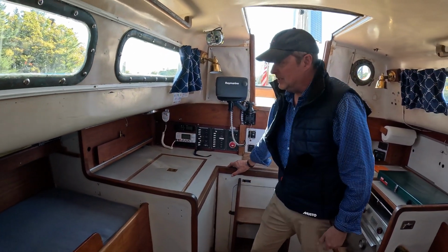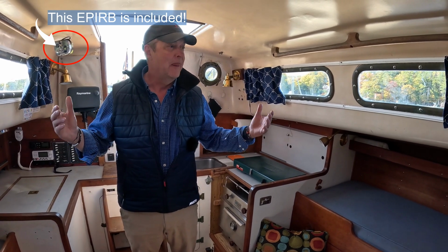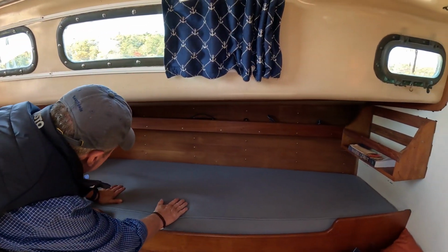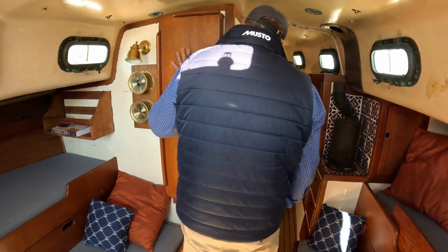But this is neat. You're right, it's not perfect. It's not totally Bristol condition, but you could do the work. You can clean it up as much as you want, or just sail it as is. Exactly. And nice wood accents behind here on your walls. I like that. A little fold-down table there, a little drop leaf table that pops down.